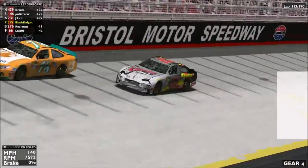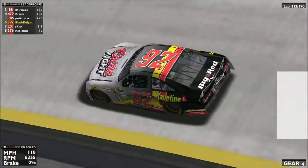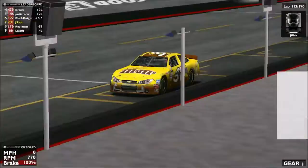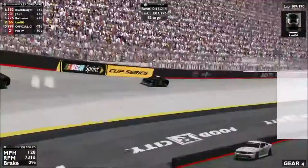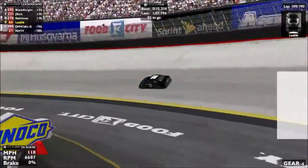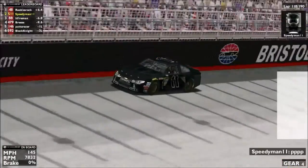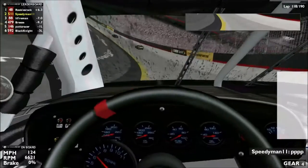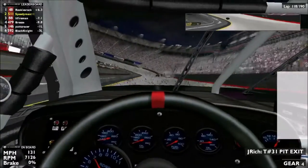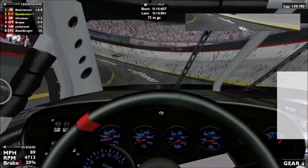Like a little battle going on right there with the 92 Black Knight and the 76 of Redimus. Not for position. Let's go back up and watch some of the leaders up here. 6.4 seconds. Ride with Speedy Man 11, windshield full of oil. He's gonna, looks like he's pitting.